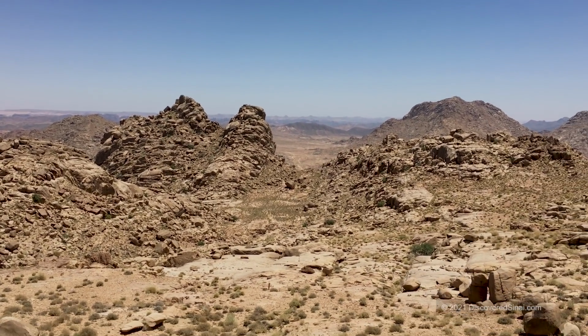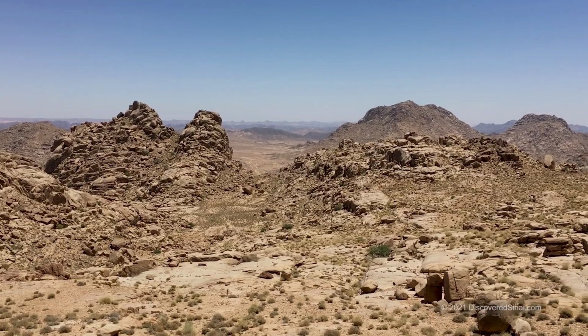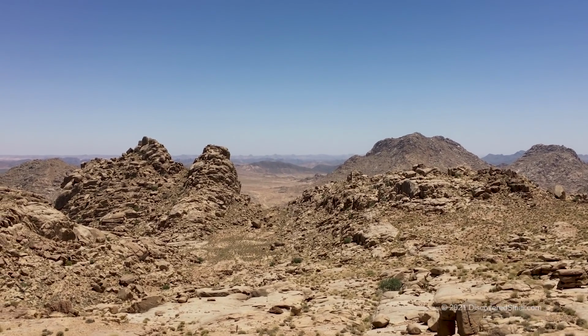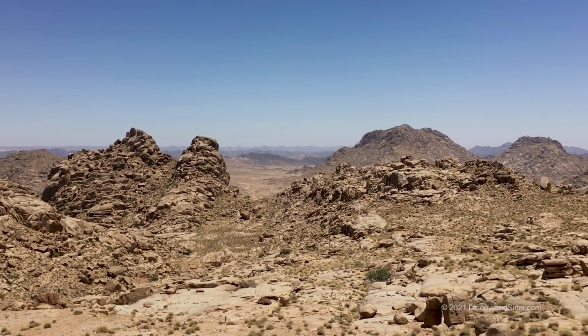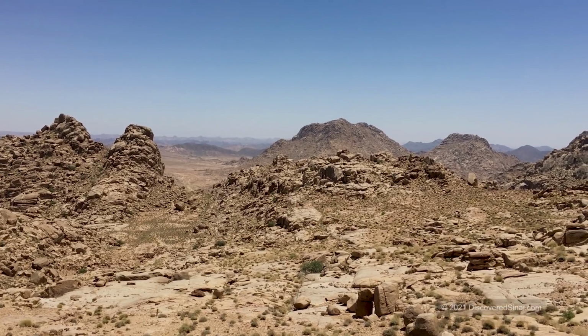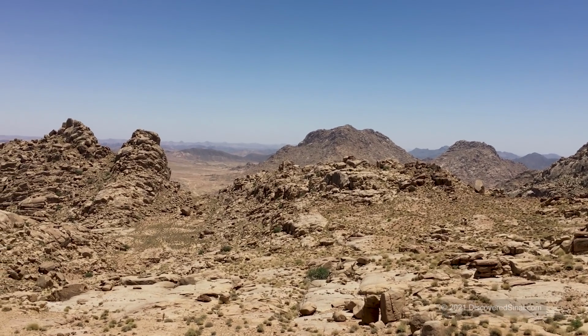Again, looking down the plateau. I'm at 6,500 feet, looking way out to the Saudi wilderness area. And we're just going to start making our ascent to the mountain, the darkened mountain.